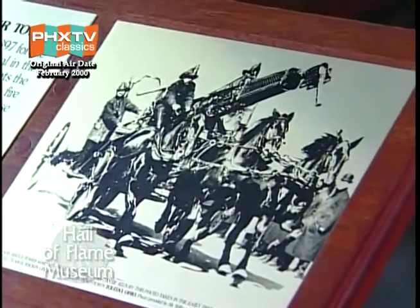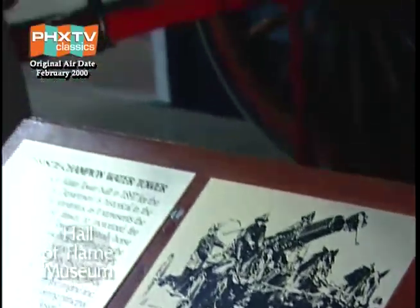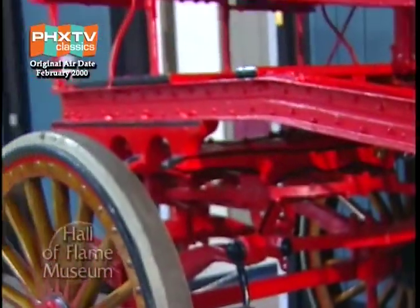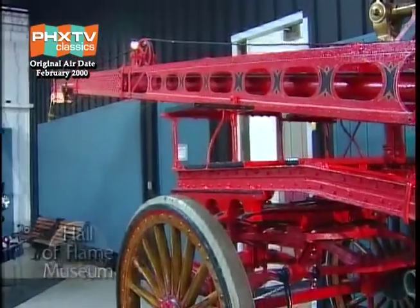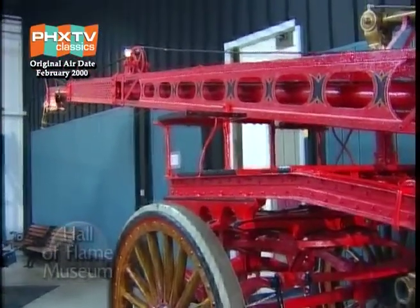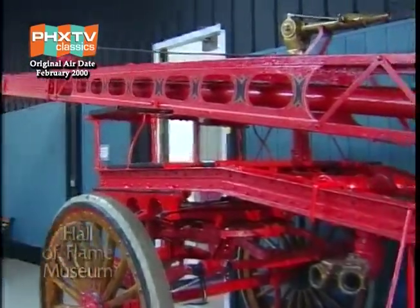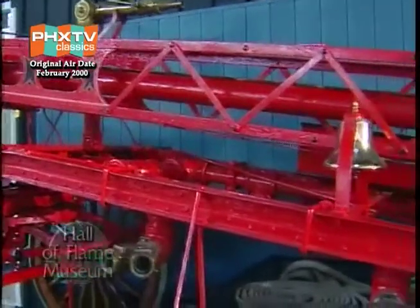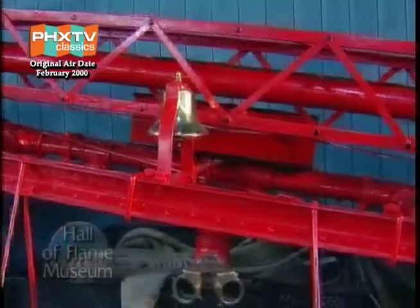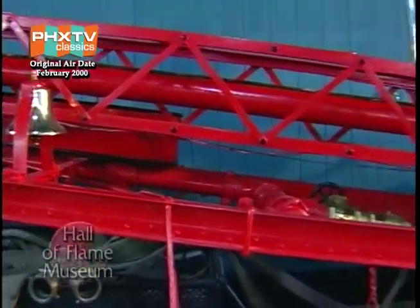Now here we're looking at a photograph of a horse-drawn apparatus, but as we look up, this was later motorized. Yes, it's called a water tower, and they were uniquely American. There are about 140, I suppose, built in the entire history of the American Fire Service for use all over the country. This one was built for Toledo, Ohio in 1897. It was pulled by horses. It was an expensive piece of equipment, so when they motorized, they didn't want to just throw it away and buy one from scratch.